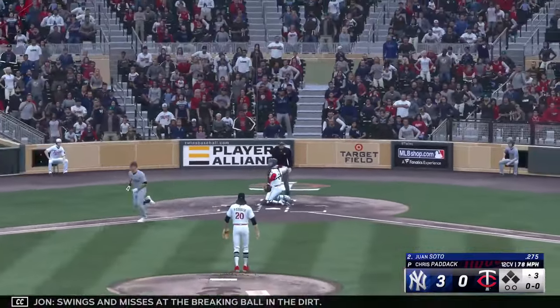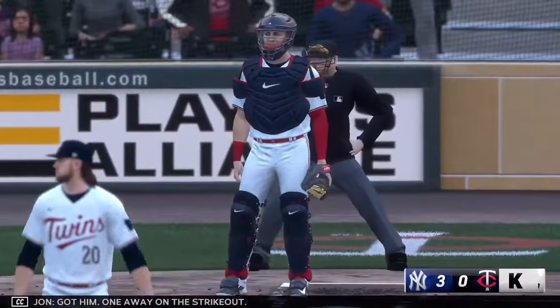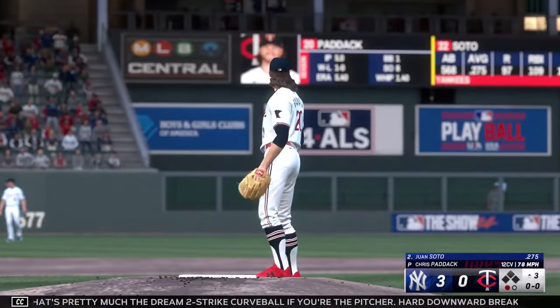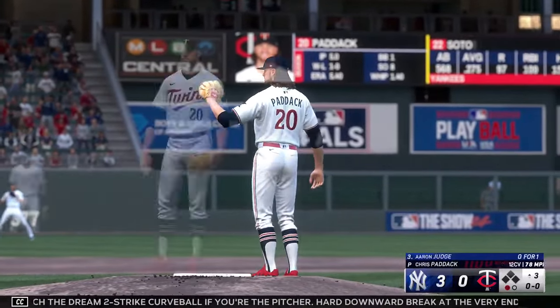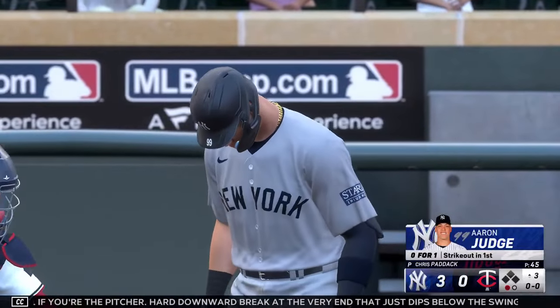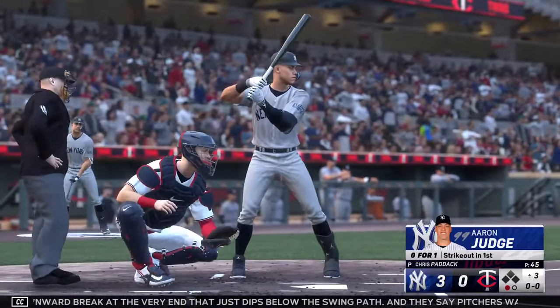Swings and misses at the breaking ball in the dirt. On to first. Got him. One away on the strikeout. Well, that's pretty much the dream two-strike curveball if you're the pitcher, hard downward break at the very end that just dips below the swing path. And they say pitchers want to try to bounce that pitch right on top of the plate. So that was exactly what he was looking for on the mound.